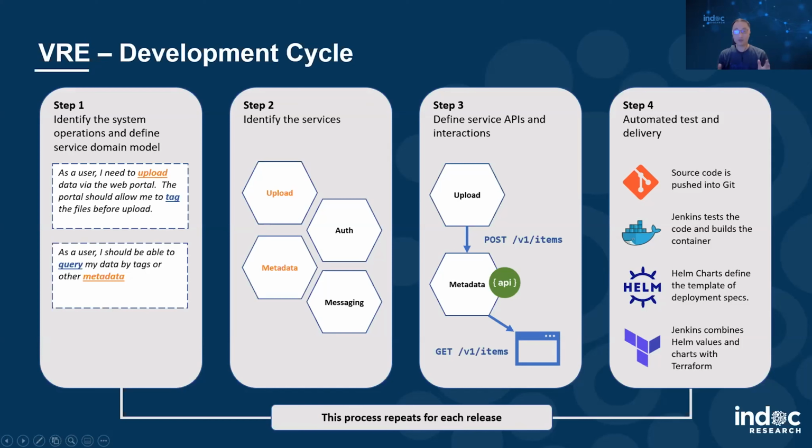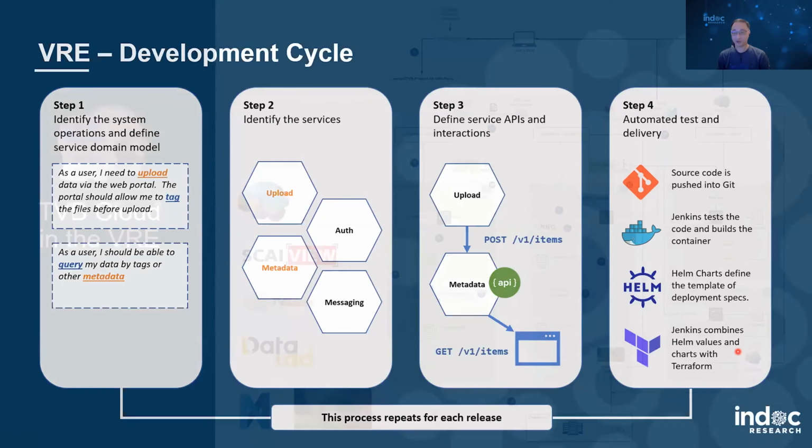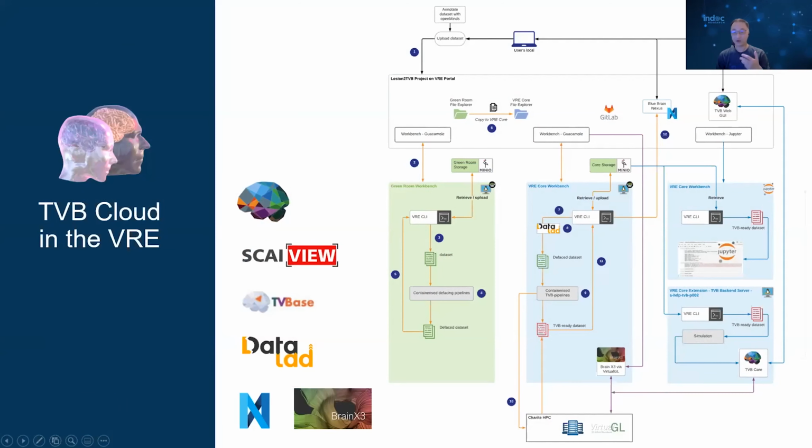So this wraps up my part of the presentation, and happy to take questions at the end. So I will now hand over to Patrick, who will run a live demo of a TVB workflow in VRE.